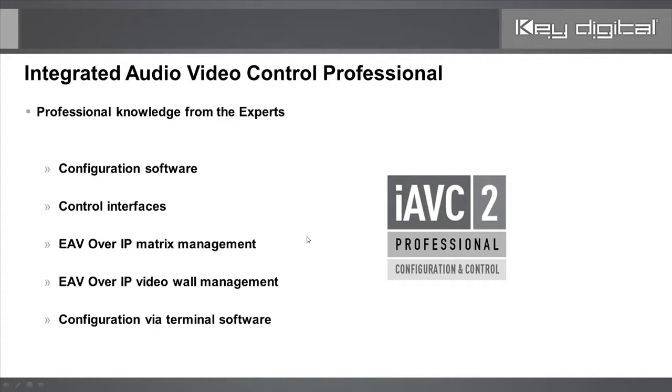By continuing to Level 2 IAVC Professional Certification, you will go over the configuration software suite available for your various software units and systems, and the various control interfaces offered by KeyDigital. You will cover the enterprise AV management for matrixing systems, as well as video wall management software, and you will learn the configuration software via old school TeraTerm and PuTTY terminal softwares.